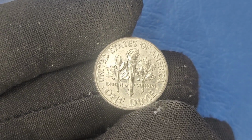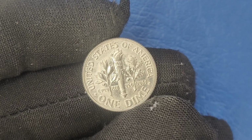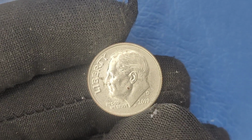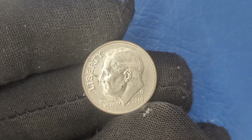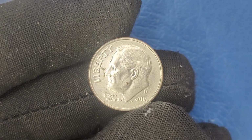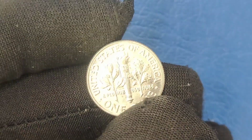If you're wondering how to identify a valuable 2010 D dime, the key is to look for unusual characteristics. These could include off-center strikes, double designs, or unique textures. If you believe you found one, don't clean it. This can damage the coin and reduce its value. Instead, get it authenticated by a professional grading service.